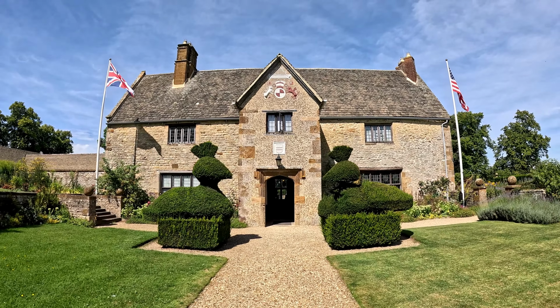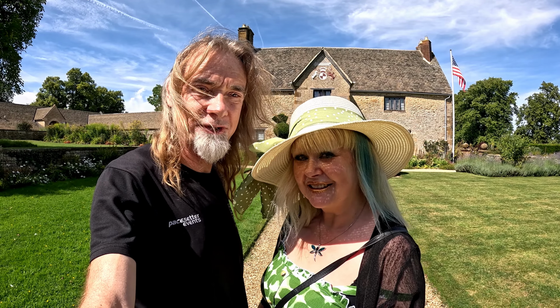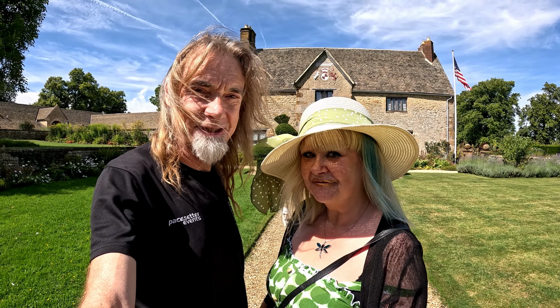Hello, today we've come to Sulgrave Manor. Yes, and Sulgrave Manor is the ancestral home of George Washington. We're really looking forward to this.